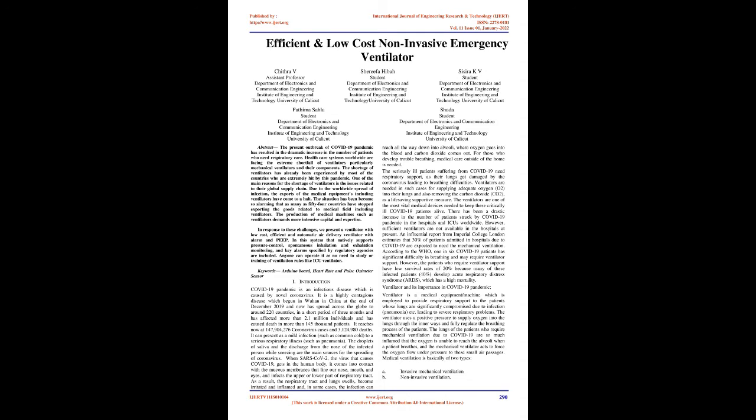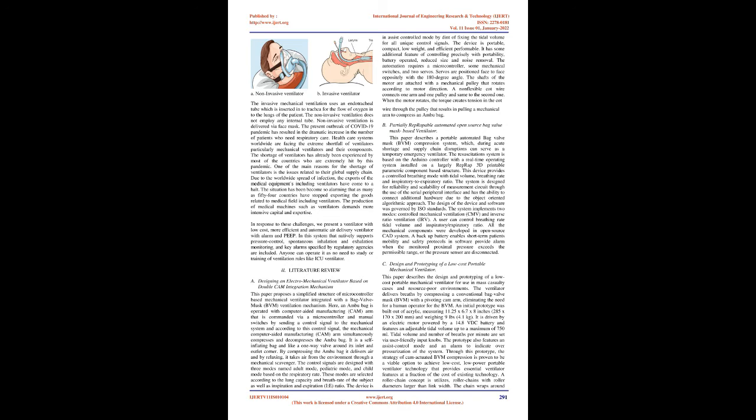Ventilator and its importance in COVID-19 pandemic. Ventilator is a medical equipment/machine which is employed to provide respiratory support to the patients whose lungs are significantly compromised due to infection, pneumonia, etc., leading to severe respiratory problems. The ventilator uses a positive pressure to supply oxygen into the lungs through the inner ways and fully regulate the breathing process of the patients.